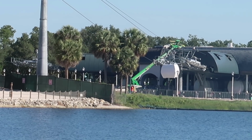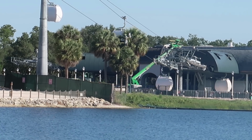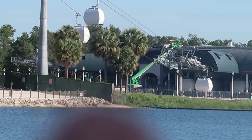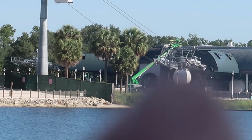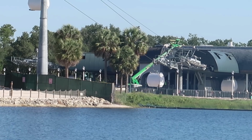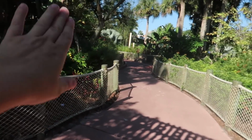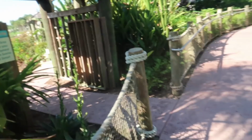Alright, so this is super grainy because it's so zoomed in, but the transfer station is fully active. So you can see where they're coming in here and then coming out over here. They have both lines running. Pretty wild. So now I came back out from the playground area, and now we're gonna go this way and see which way this takes us.